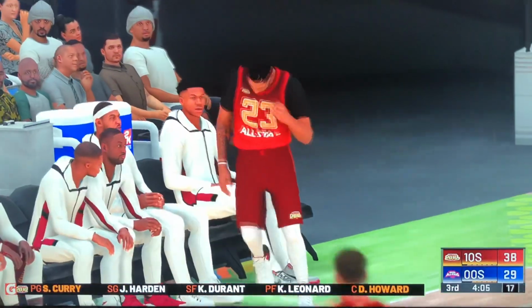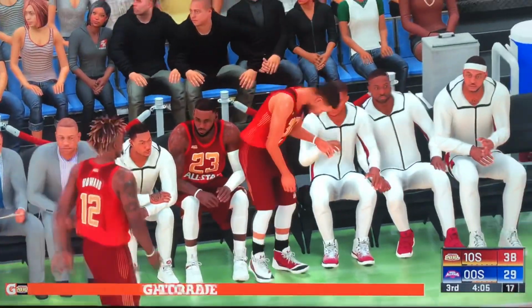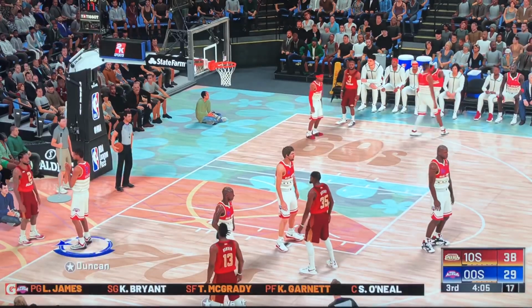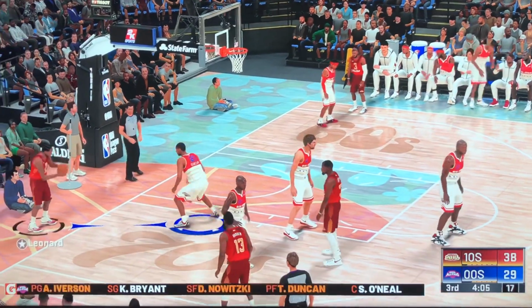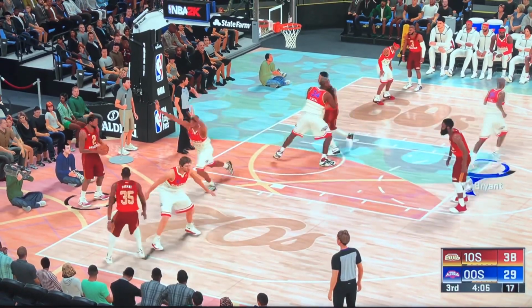Duncan, he's checked in for Garnett. Nowitzki comes in for McGrady. And Allen Iverson is subbed in for James. The 2010s team also making some changes. Anthony Davis comes in for Dwight Howard. And Chris Paul's subbed in for Steph Curry.